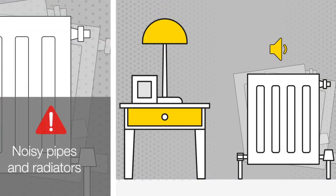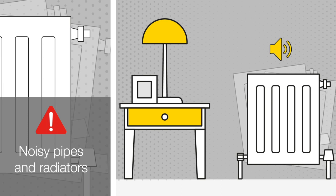Noisy pipes and radiators can be really annoying. If you can hear gurgling sounds, then you could have air or dirt trapped in your system that needs to be removed.